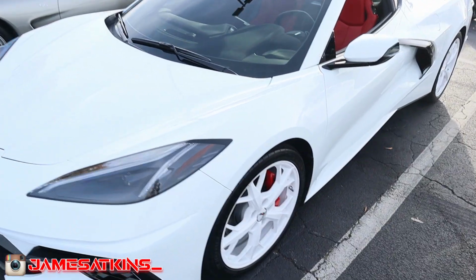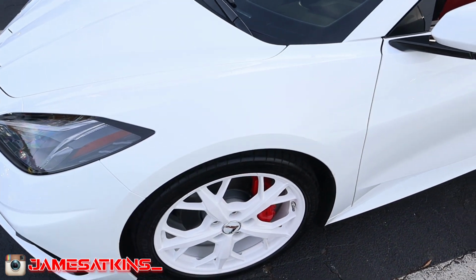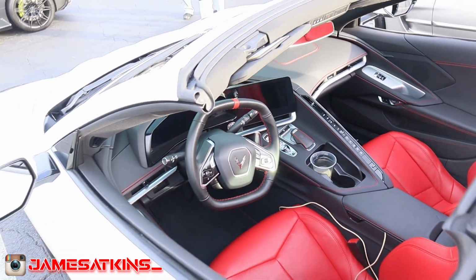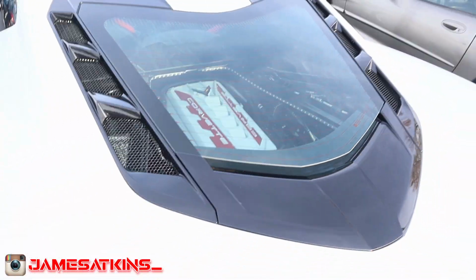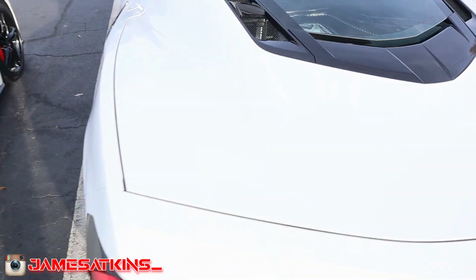Another C8. He got the white wheels on here. Looks like he got the Trident spoke, powder coated or painted, I'm not sure. The LT1 seats. Look at the engine. Now that's nice. He got the engine cover painted white with red accents.